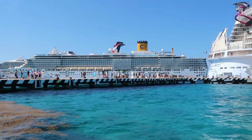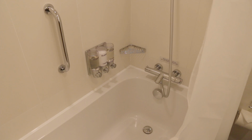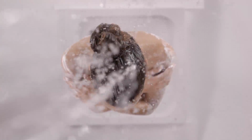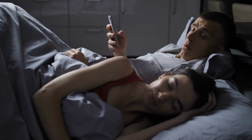The third reason is if you're very specific and picky about your cabin itself. So for example, you want a cabin that has no interconnecting door with the cabin next door, or you want one that does have an interconnecting door, or you want a cabin that has a bath, or you want one that's only got a shower, you want one with two basins, you want one that doesn't have an obstructed view. Or for example, you want a cabin that can be easily divided by a curtain because you know that you get up before your partner or traveling companion.